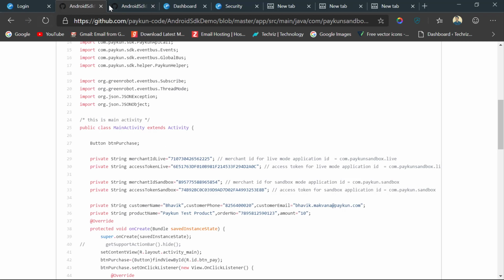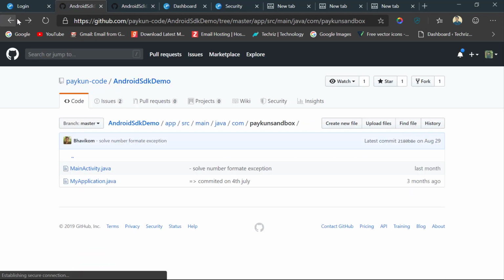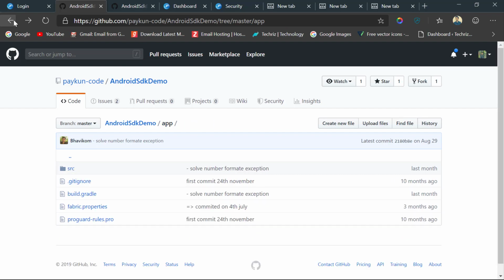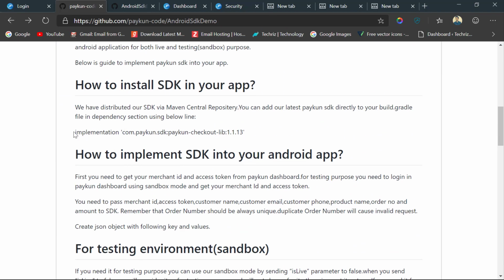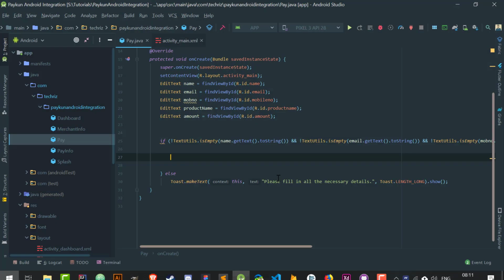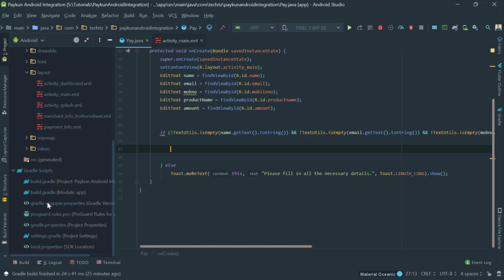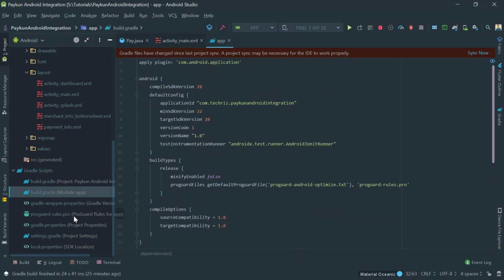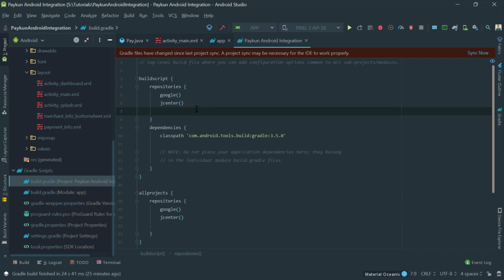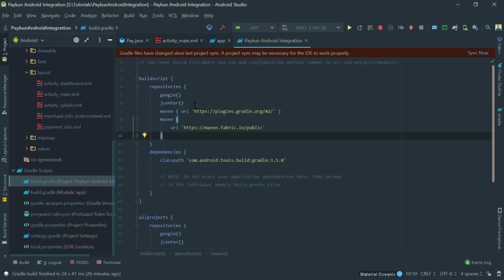But first, I have already opened it here. First we need to import the SDK. Without the SDK we will not be able to do anything. Now you just have to copy these and paste it here, but make sure that you have the Maven repositories in check. So you have to add Maven Central. So I'll just add it. So I've added the Maven repository URLs. Now you are good to go.